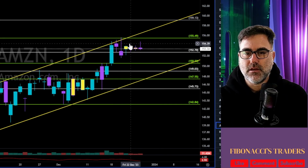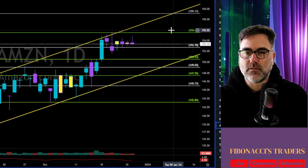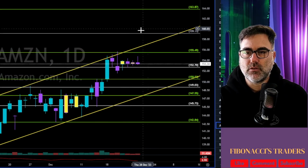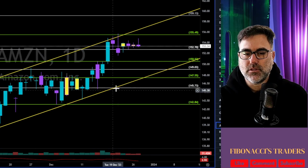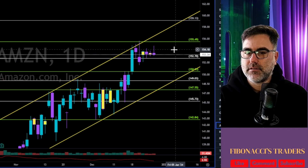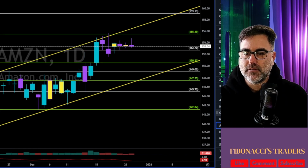Next Tuesday, prepare for a major move on Amazon. Whether to the upside, breaking above this channel towards the 160 and 164, or breaking below the 152, back to this yellow trend line next Tuesday. Until then, I'm not sure we will see any kind of movement.